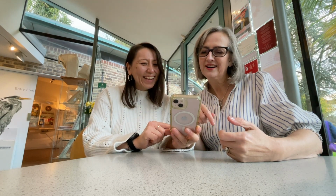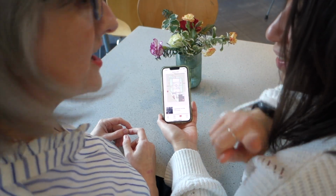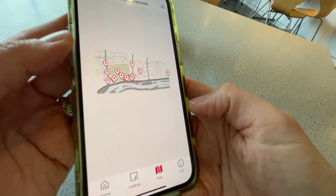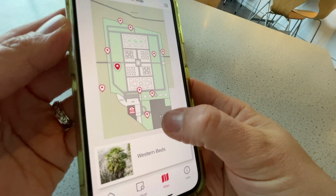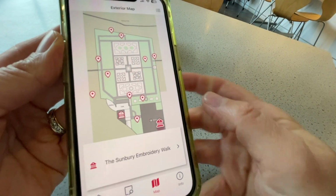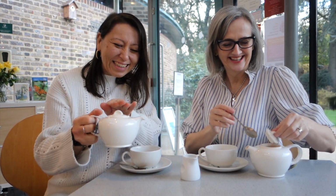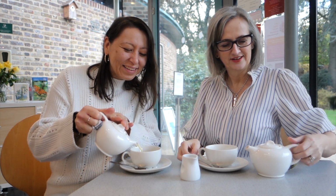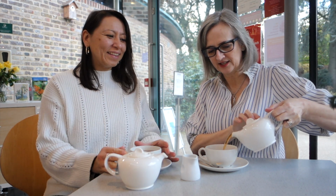But for now, I want to show you the free Bloomberg Philanthropies app to discover amazing cultural spots, including the Sunbury Embroidery Gallery. It offers an interactive gallery and walled garden map, so you can easily click for more details. Perfect if Philip isn't around and you want to know the name of a plant. Plus, you can enjoy a guided walk around Sunbury-on-Thames, where you'll learn about the beautiful locations featured in the Millennium Embroidery. What a brilliant app.